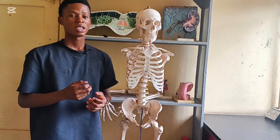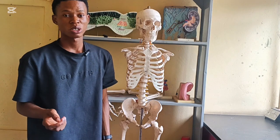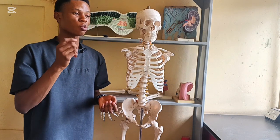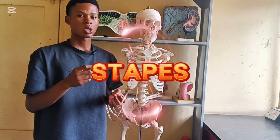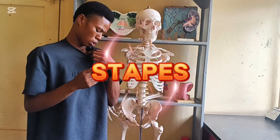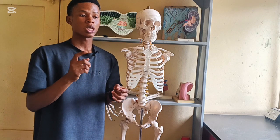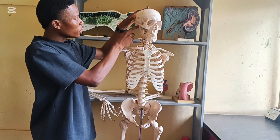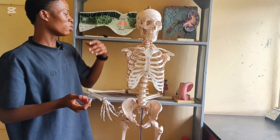In the human skeleton, I told you the longest bone is the femur. So what is the smallest bone? The smallest bone, obviously you cannot see it here because it's very small, is called the stapes. The spelling is S-T-A-P-E-S. It's found in the middle ear. It's part of the ossicles, found in the middle ear.